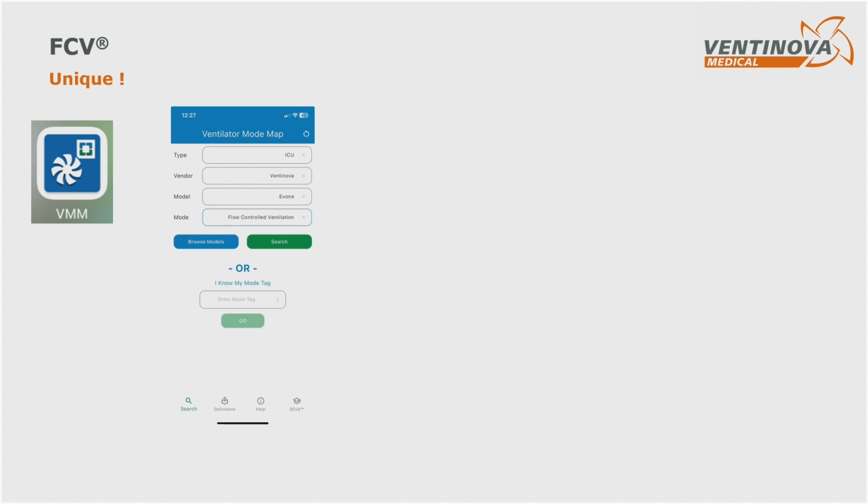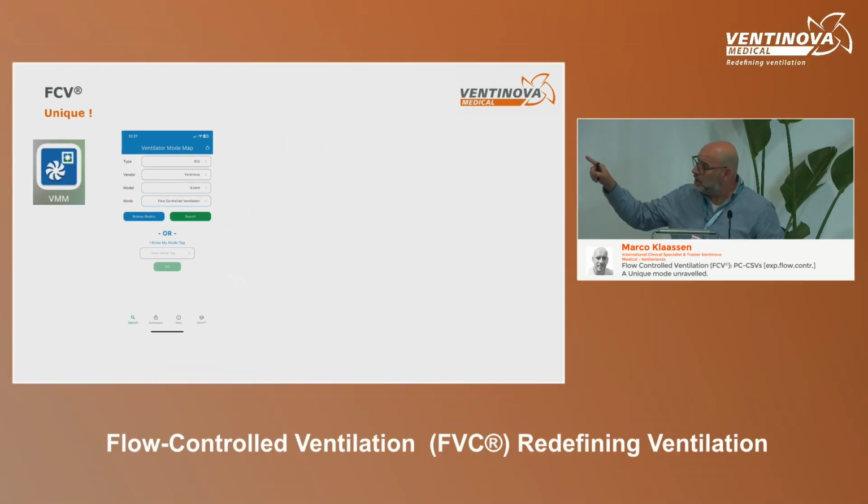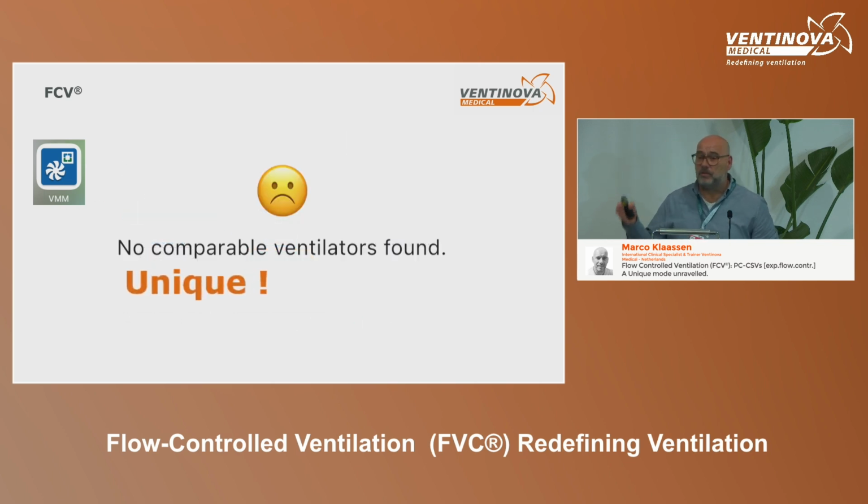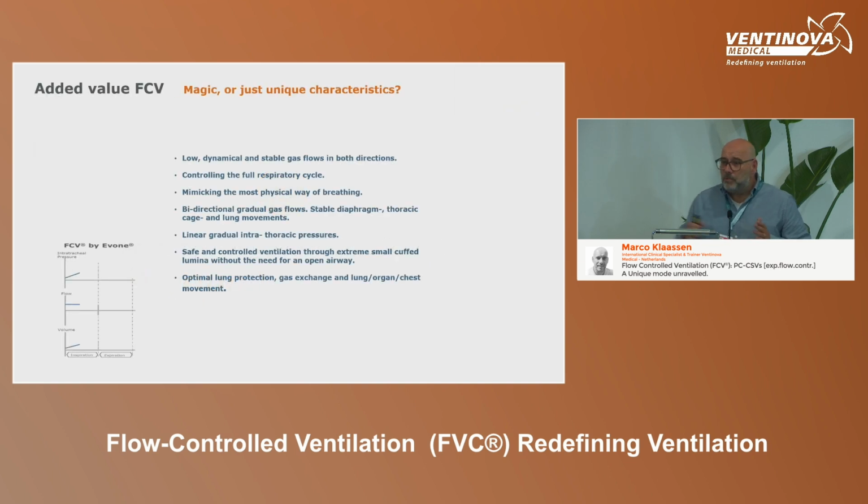So, is FCV unique? I asked the app because I'm biased. So I asked the app, is flow-controlled ventilation unique? I filled in the vendor, the mode, FCV, the EVONE, and I asked the app, okay, what is the tag? And this is the tag we just discussed, the academic tag. And then I asked, okay, are there more ventilators? Are there more ventilation modes in the world that do the same? And there is no comparable ventilation mode or ventilator found, although we discussed more than 300 ventilation modes in the world. So no comparable ventilation found. So that brings us to unique.